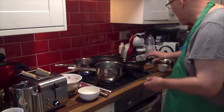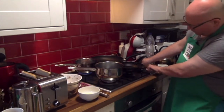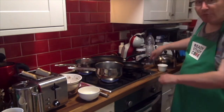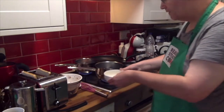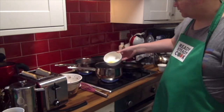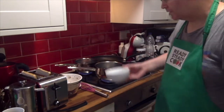And then we have a pan of water which had been pre-boiled and it's to simmer, and you bring it up to simmering temperature and then you pour the egg in. Right, well, I think our water for the poached egg is coming along nicely now, so I'm just going to drop the egg into the water.